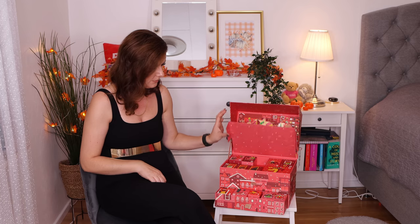I'm kind of curious to try it. I haven't tried it myself. And I think this is a good size to try a product. You get 20 milliliters. So that was number 5.